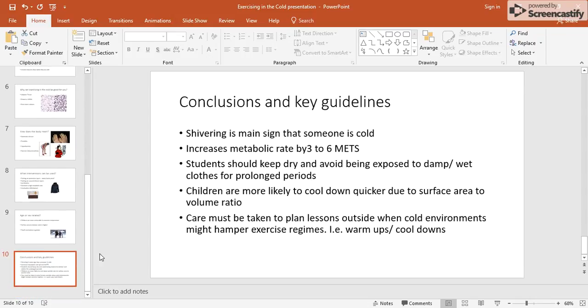As we've gone through this presentation, you can clearly see that environmental factors such as the cold affect the body's responses and ability to perform exercise. I just want to summarize the key findings and give a few guidelines on exercising in the cold. Individuals show much less sign of physiological change to cold stress than to prolonged heat exposure. Shivering is the main sign that someone is cold. It increases the metabolic rate by 3 to 6 METs, units of measuring the ratio of activity metabolic rates to resting metabolic rates.